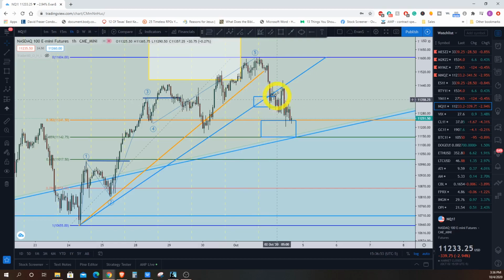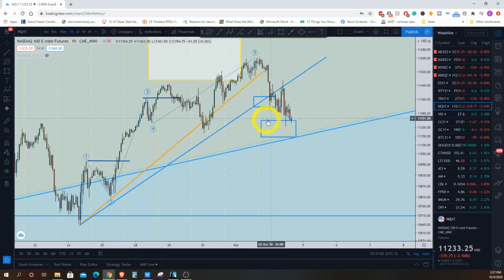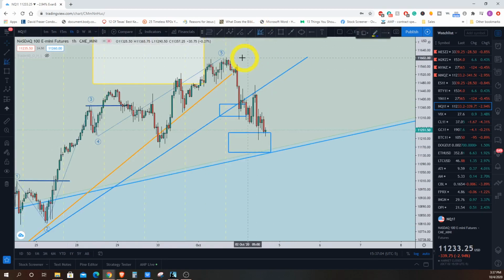And it got some support, but then eventually came down and hit its target area that we're looking for right here at the 38% Fibonacci extension level. Let me go ahead and remove that to make it a little bit cleaner. So now that it's done that, we're looking for a long setup here in the Nasdaq.